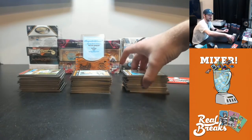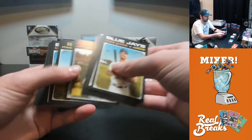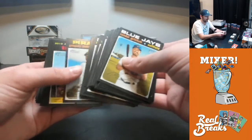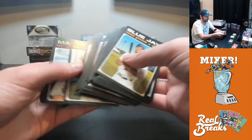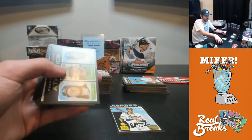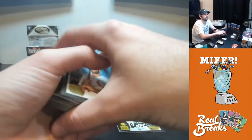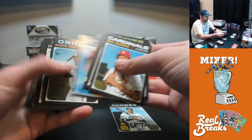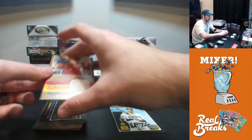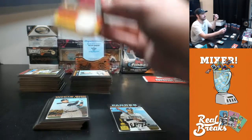All right, here we go, 2020 Heritage. It's fun having that hot box in the last one. It's Tatis Jr. high number. Not gonna pull out all the high numbers, but just recognize that one. Gold Clubhouse Collection relic, Yadier Molina. Hand numbered out of 99, go to the Cardinals for Todd Matthews Zelko.